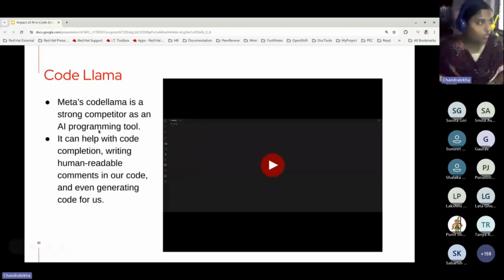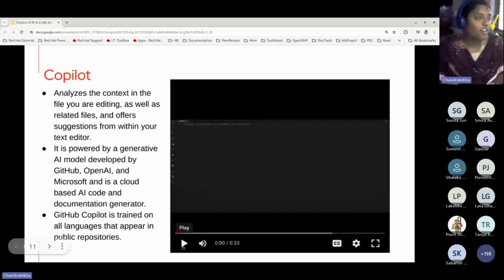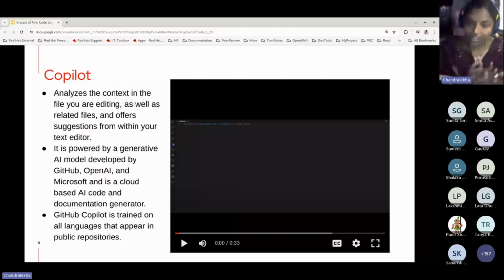And the next tool that we are going to see is Copilot. I think there will be extensive discussion about Copilot. Copilot analyzes the context in the file that you're editing as well as the related files and offers suggestions within your text editor. And it is powered by a generative AI model developed by GitHub, OpenAI, and Microsoft. And it is trained on all the languages that appear in public repositories.